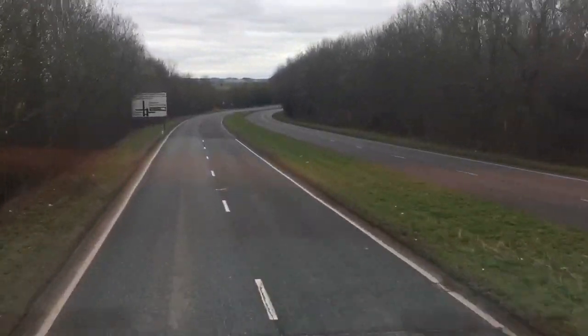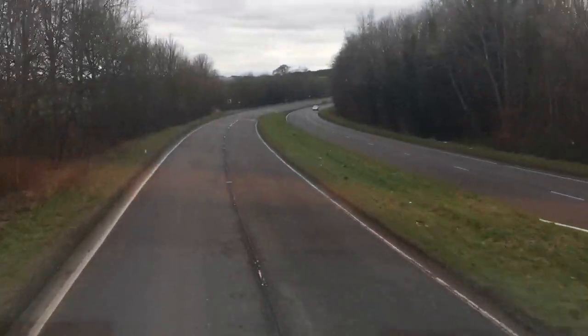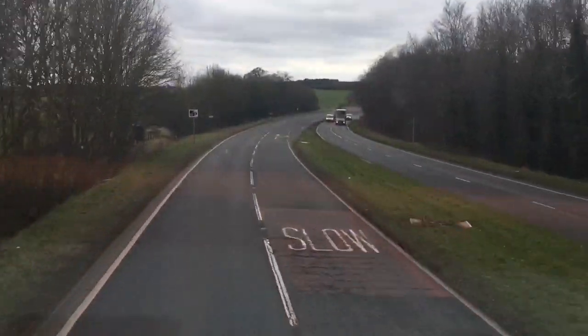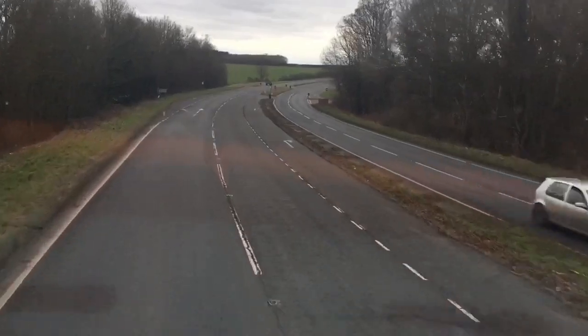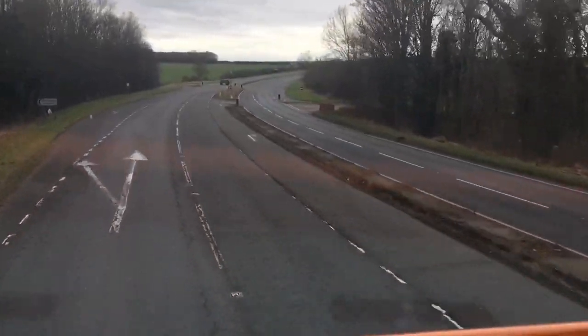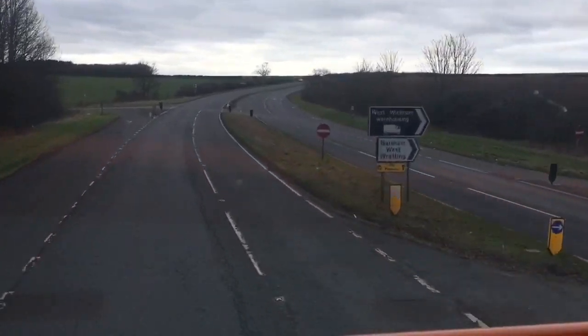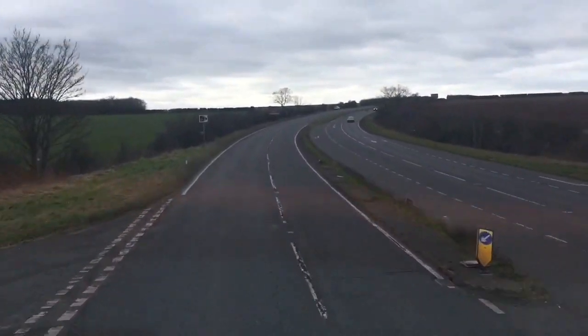The dual carriageway will eventually end up in a lovely village called Linton. The reason why I say it's lovely is because you get lovely signal of 4G. Because each time I go through Linton, the bars are full, in particular on my iPhone SE that I've got in front of me. Yeah, hence what I'm using now.